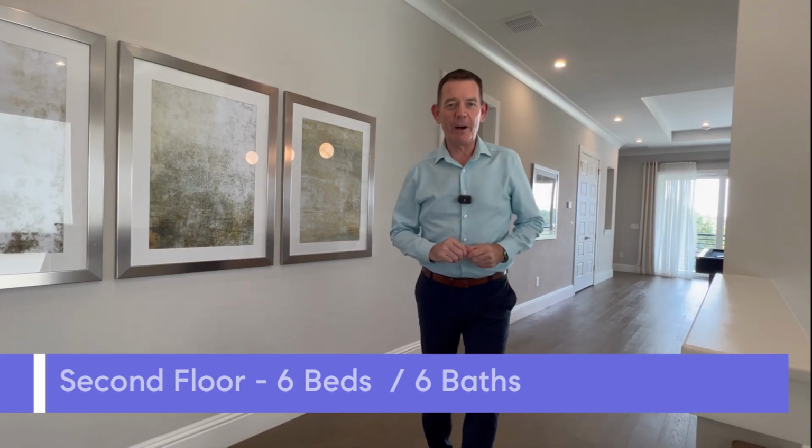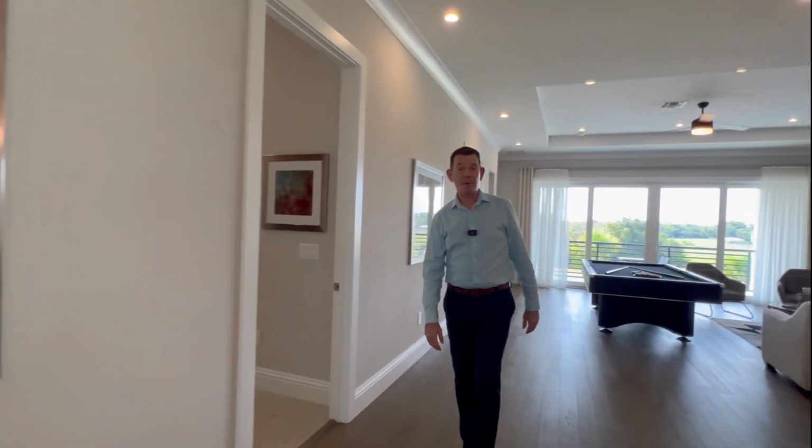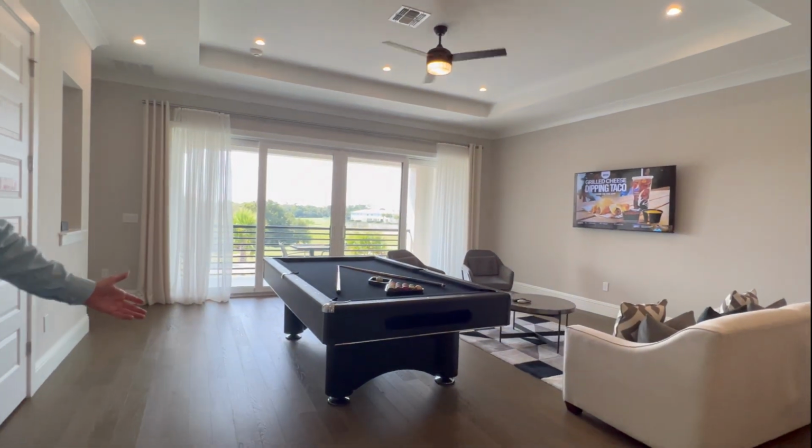So I promised you a lot more house, and here it is. Come and take a look at this. So we're now obviously upstairs in this 8-bedroom home. Look at this loft area. It's a full entertainment space. So what have we got here?